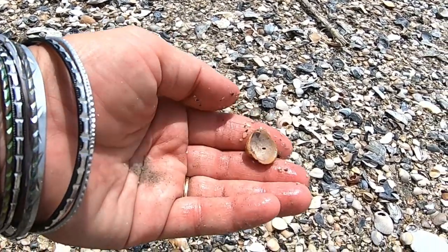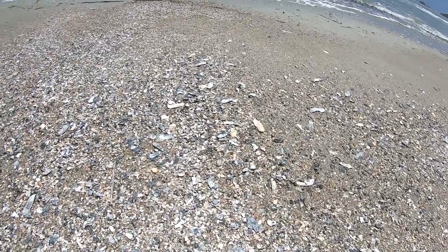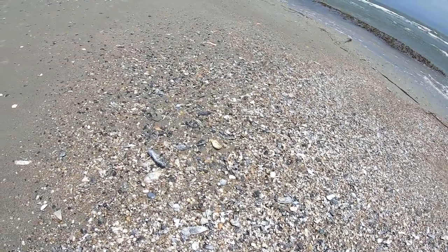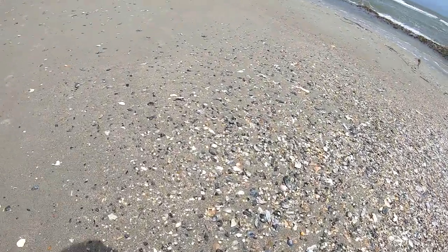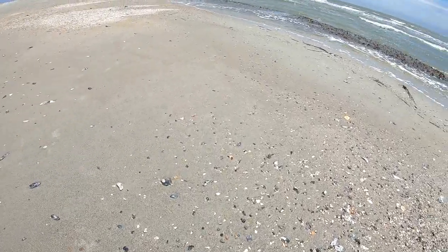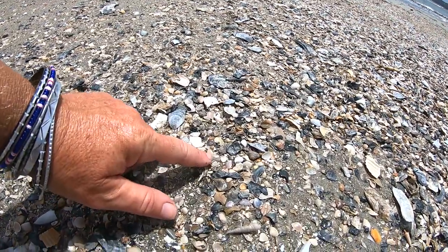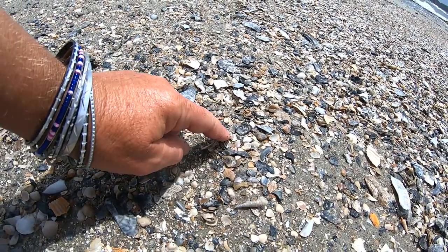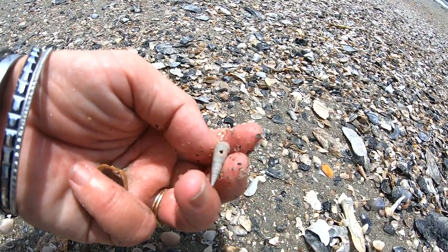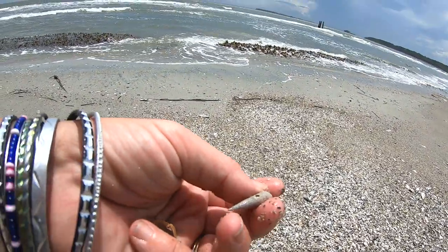Little Venus clam. Tons and tons and tons of the little coquina. These little ones here, the little tiny clam shell looking ones. Pretty auger. Look, it's got a little chip in it. A drill mark, probably how he died.